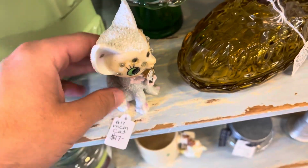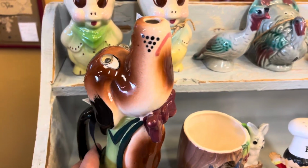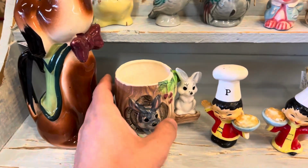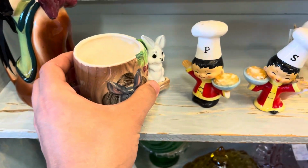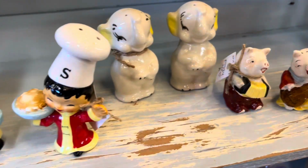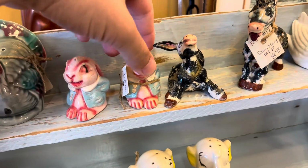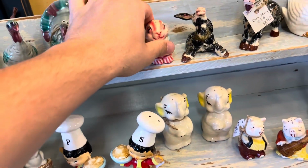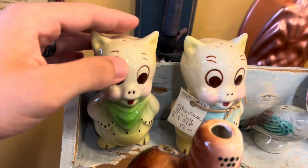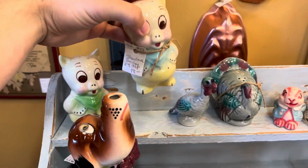MCM cat. I feel like everyone's collecting these. That's kind of interesting. Yeah, this is cute. Salt and pepper shakers. Oh, I like the elephants. Donkeys. Ooh, I really like these bunnies though. Creepy cute. Yeah, these are going home with me for sure. I think they come in different colors too, those bunnies. Oh, look at the hogs. Super cute.